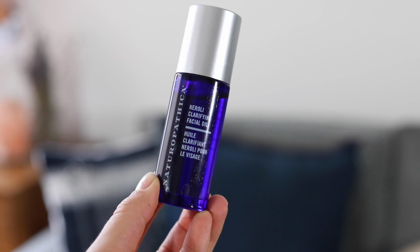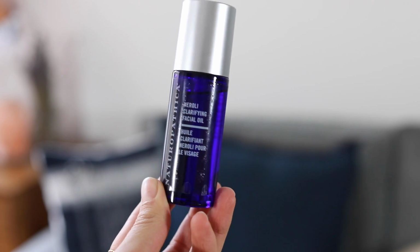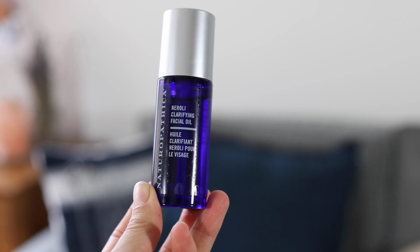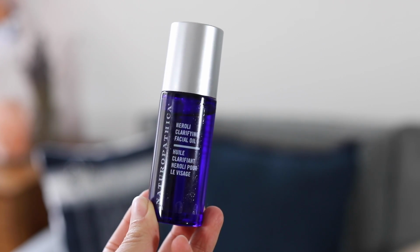At nighttime, I use a facial oil, and the facial oil that I'm using, again, is from Naturopathica. It is the Neroli Clarifying Oil, and what's great about this oil is that it's a little bit lighter, and it's designed to help you regulate your oil production. So for somebody that has combination skin like me, meaning I'm more oily in my T-zone, so I'm oily here, and oily here, which is where I tend to break out more, and then I'm drier on my cheeks, this is a really great oil because it not only hydrates, but it isn't too overly hydrating. Instead, it's more balancing, and it's helping to balance out the oil production in your face.